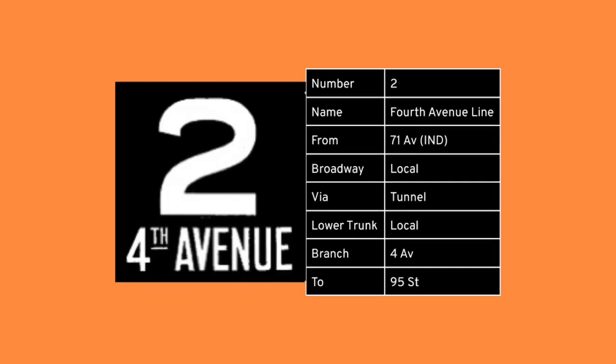The 2 was the 4th Avenue line. It was always local throughout its route and ran from 71st Ave on the IND in Queens, through Manhattan on the BMT, through the tunnel and down 4th Ave to 95th Street. It was basically the same as today's R service.